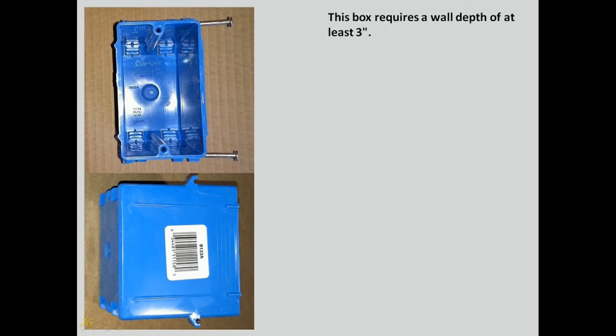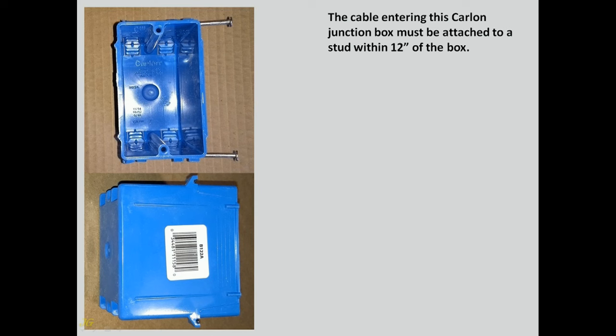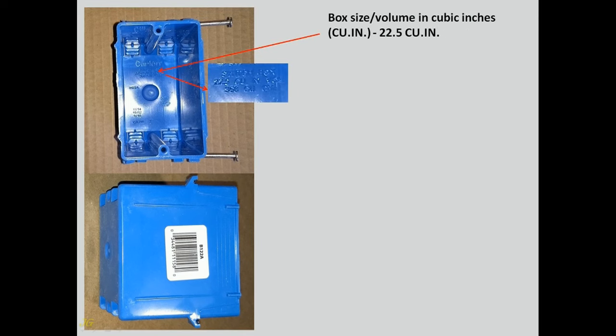Details of non-metallic, nail-on single gang junction box. This box requires a wall depth of at least 3 inches. The cable entering this Carlin junction box must be attached to a stud within 12 inches of the box. Box size, volume in cubic inches: 22.5 cubic inch.